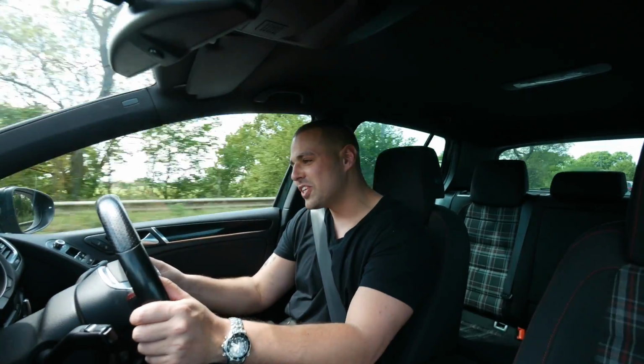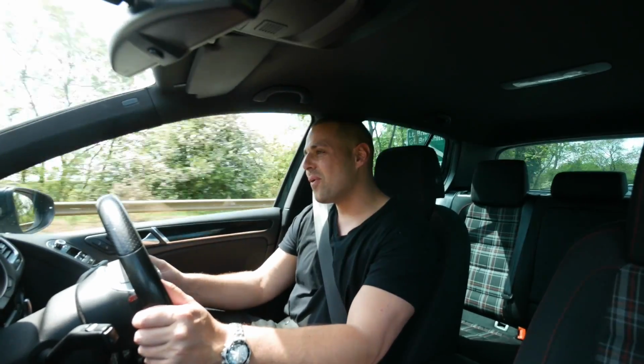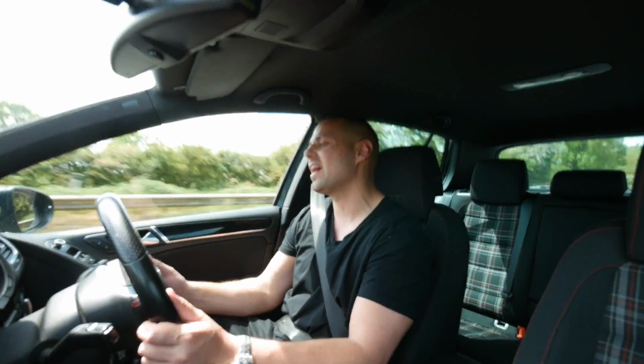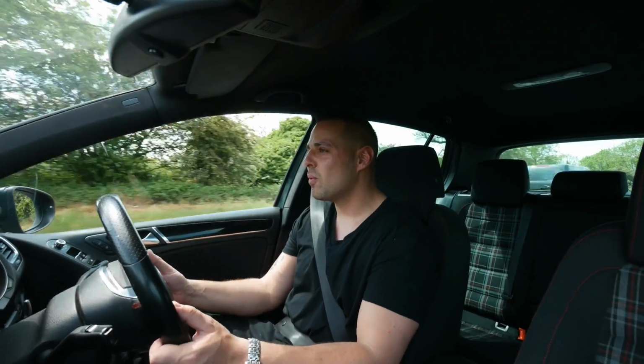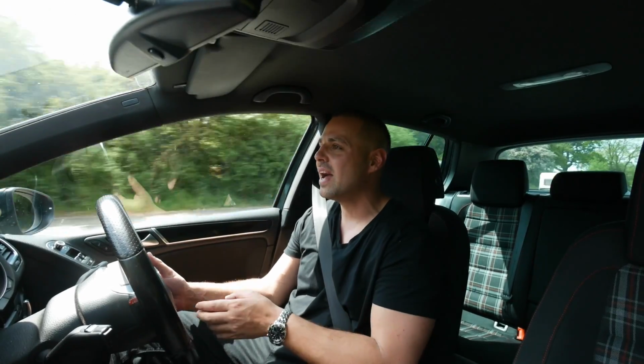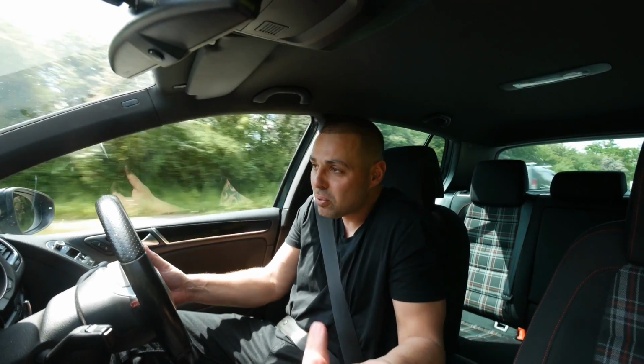Mark 6 Golf GTI. Now, when it came in a couple of days ago, I got straight in the driver's seat of it and had a little look around, as you do. And you know, we're all the same. We look at all the similar types of cars on Auto Trader, on eBay, and this is a car that pops up in my head quite often.